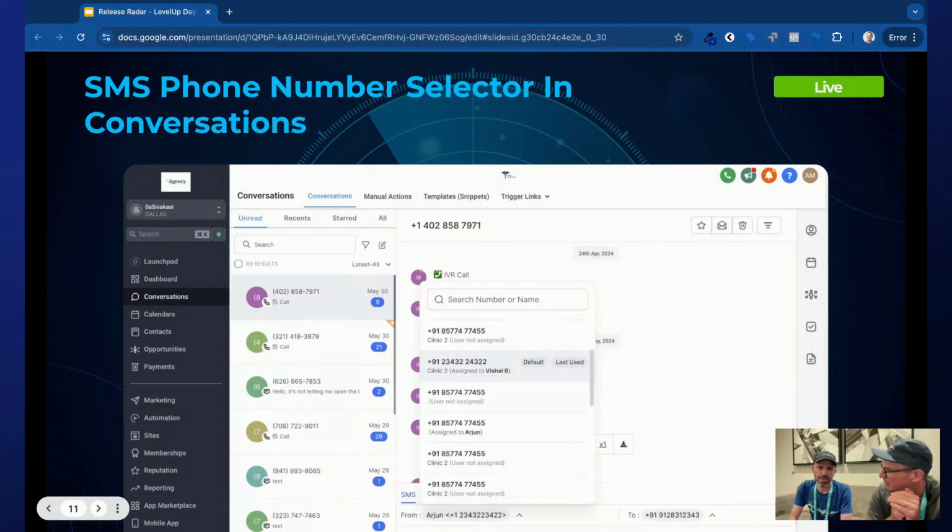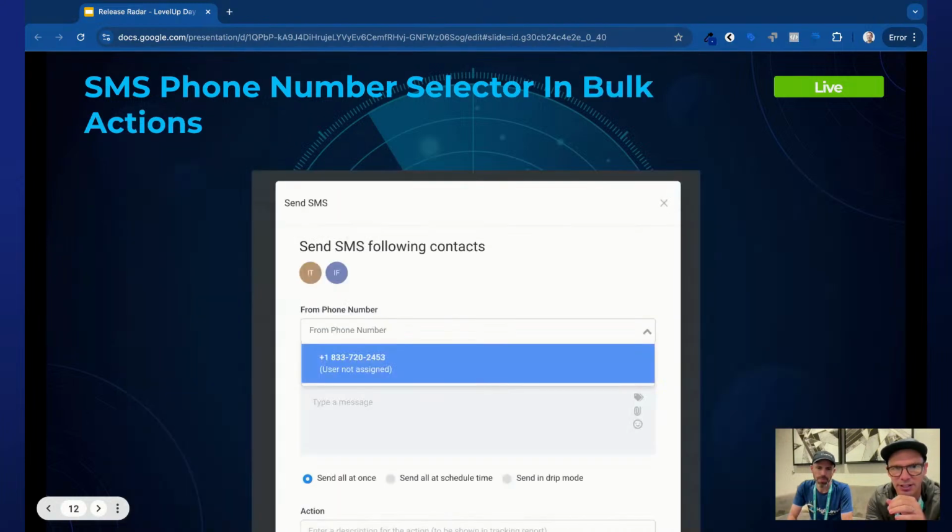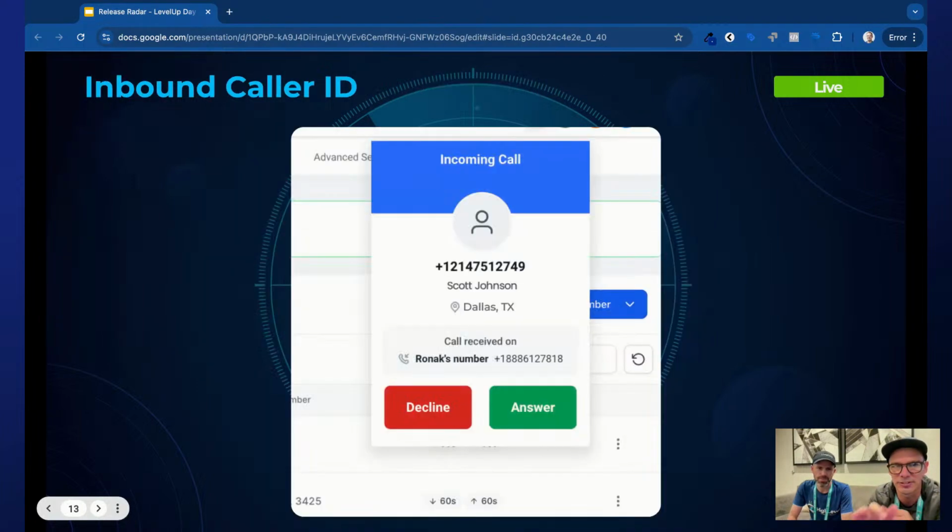This is a big one, Ryan. A lot of people excited. Yeah, being able to choose the SMS number that you're sending from right within the conversation view, huge upgrade, to be able to control the conversations you're having with different numbers that they may be coming in on. Yes, and the next slide. Yes, you can do the same thing in bulk actions when you're sending an SMS. Choose which number you want the messages to go out from. Very useful, very helpful. A lot of people are excited about that one.